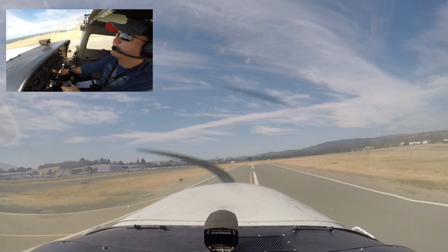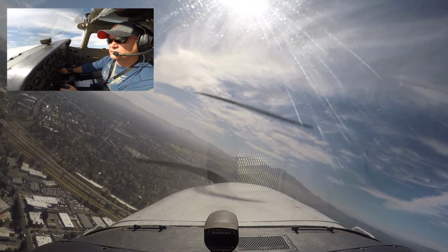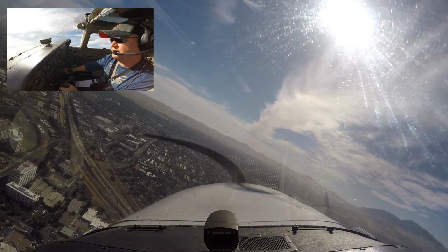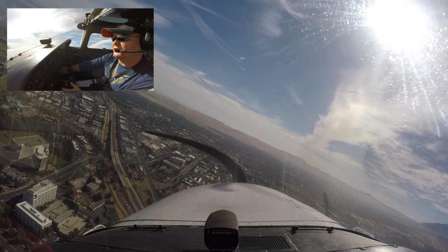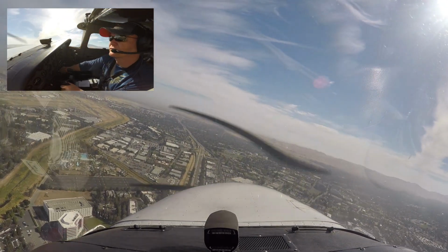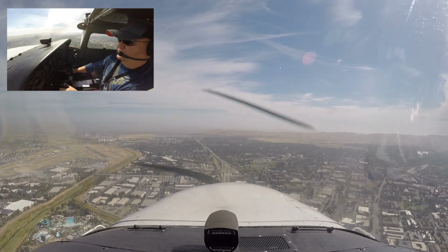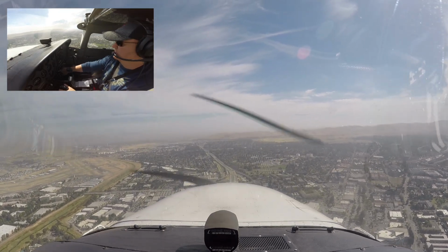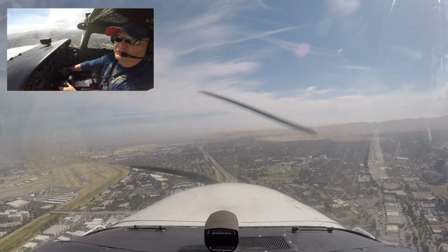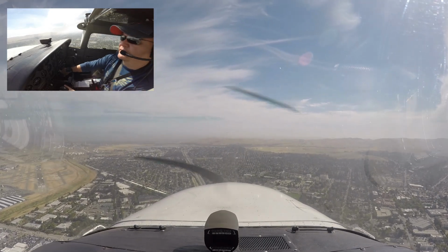And rotate. All right, right rudder. Get that right rudder in. There's my 1,000 feet. Down to 2100. Let the nose drop, maintain 1000 in the downwind. Alright, right between the antenna and the fuel tank. Now let's go a little bit more out here. Maintain 1000, parallel track to the runway. Looking great.